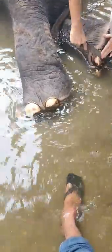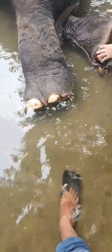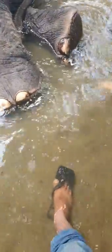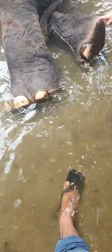You can smell it, the urine burn. So we just got... It's just being on concrete and standing there, and it just eats away. This is all eating away at her foot.